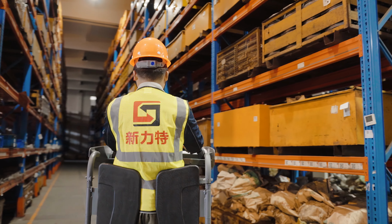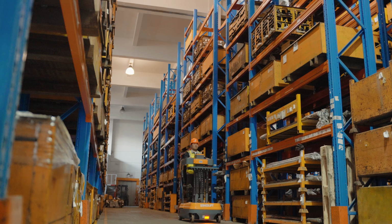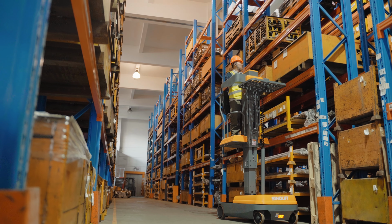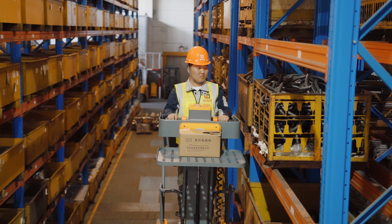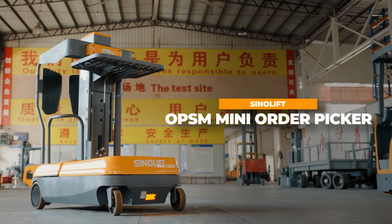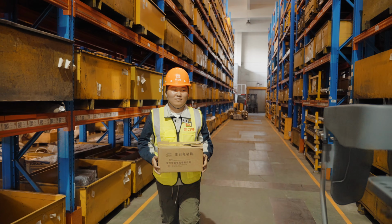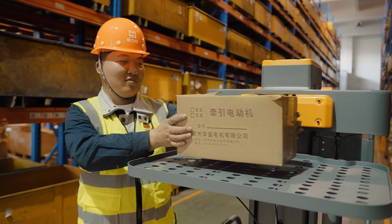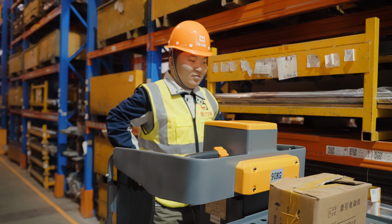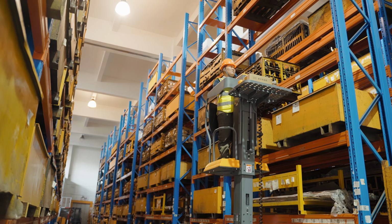If you are looking for a way to make your warehouse more productive and efficient, you need equipment that offers the perfect combination of powerful performance and intelligent design. Introducing the Sinolift OPSM Mini Electric Order Picker, ready to deliver unmatched efficiency and versatility across various applications. Designed to excel in narrow aisles, its robust mast ensures maximum stability and control during elevated operations.